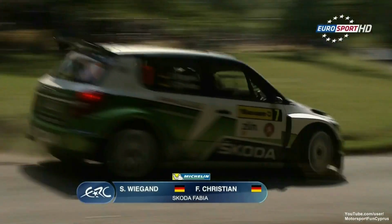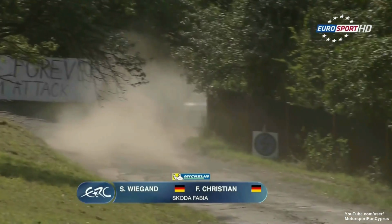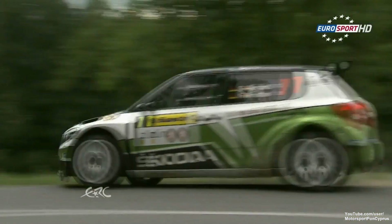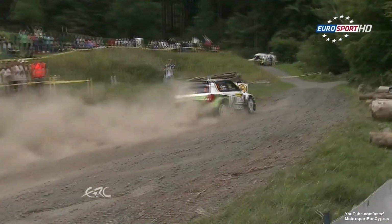From 7th this morning, Sepp Weigand is now 4th after Lappi's incident. A great comeback for the German driver and his first with the factory Skoda. His best result so far was a 4th place in the stage 6, but after a 6th in stage 7, he kept 4th place overall.